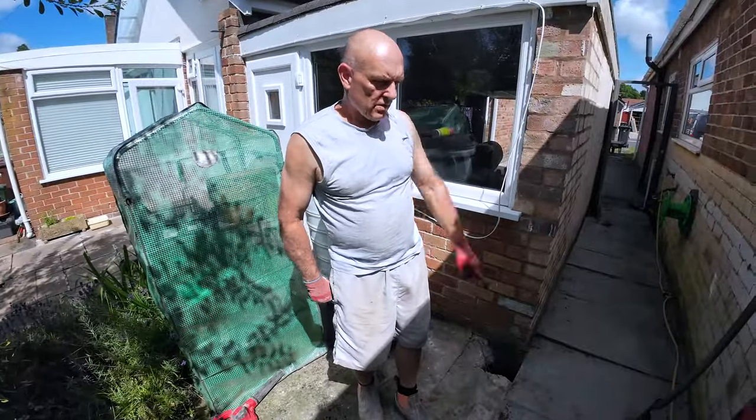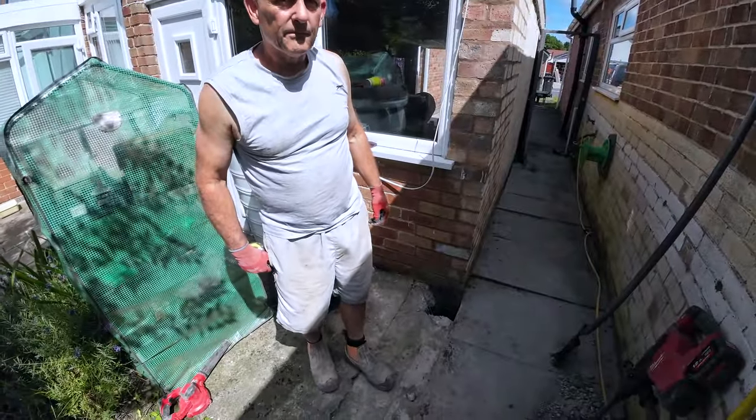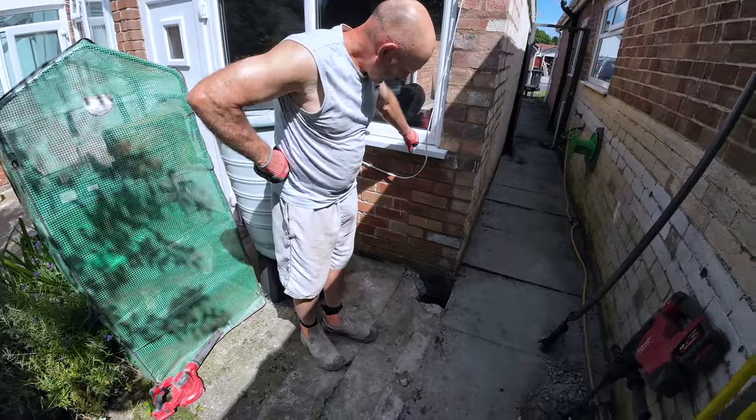It wasn't just me, I did it. I had two friends. I've got all the shelves broken up and put in the skip. Cool. So I've been tidying up in that garage. I've not been doing nothing before anyone says.